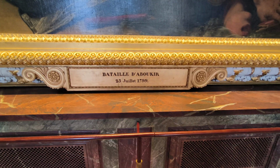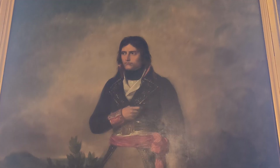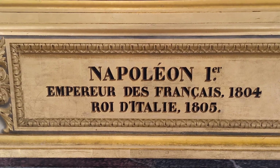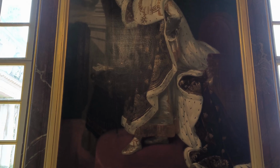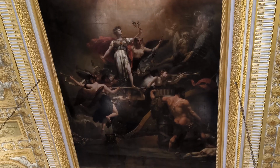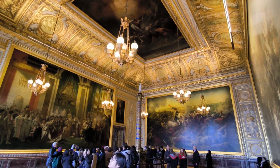We also see Battle of Abukir, commissioned by the Emperor's brother-in-law when he was King of Naples. There are portraits between the windows: General Bonaparte in Italy and Napoleon I, Emperor of the French, by Alexandre Dufay, known as Casanova. On the ceiling, the painting also called Français symbolizes Napoleon Bonaparte's seizure of power. In the center of the room stands the column from the German campaign, also called the Austerlitz column.